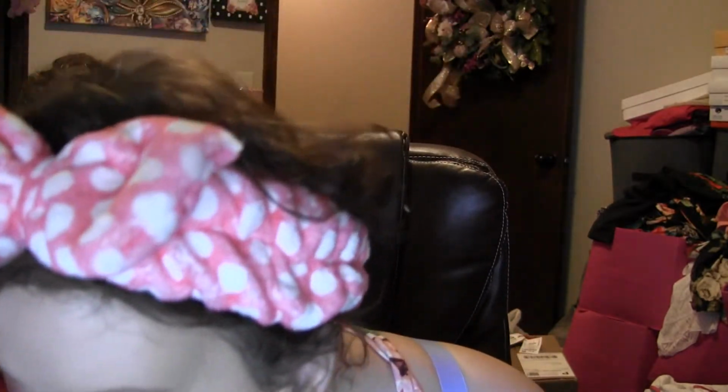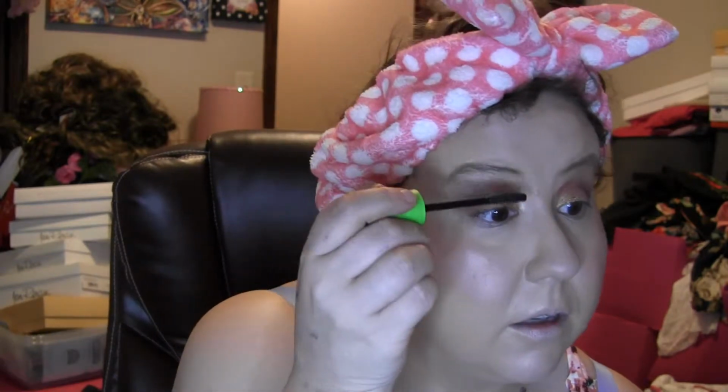Okay, so now we're going to put on some mascara. I'm going to use my CoverGirl Clump Crusher Extensions by Lashblast. This is my favorite mascara by CoverGirl. It's the green tube. And I just like the separation it gives my lashes. It has a brush that is a separating type of wand.